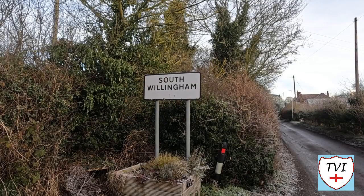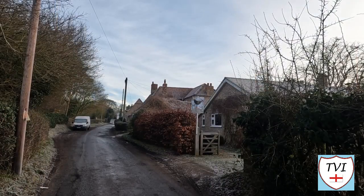This is the lovely little village of South Willingham. In much the same way as in North Willingham over the boundary into West Lindsey, the name derives from the Old English for homestead, and South Willingham literally means village of Willers or Whiffle's people. It was recorded in the Domesday Book as Willingham and contained 3 manors owned by 3 different lords.